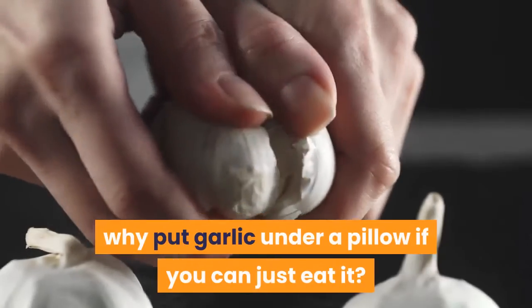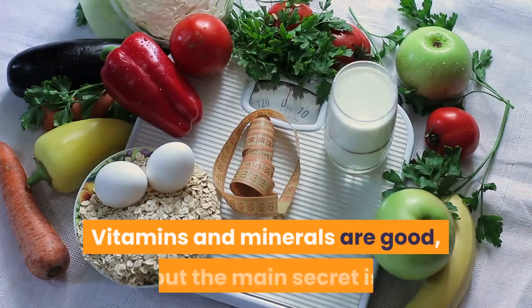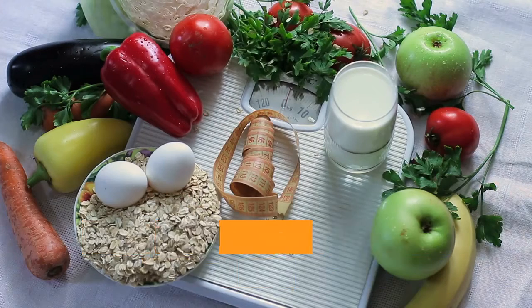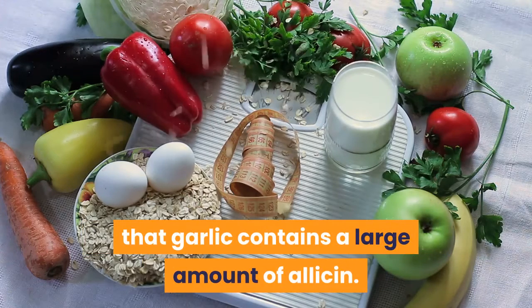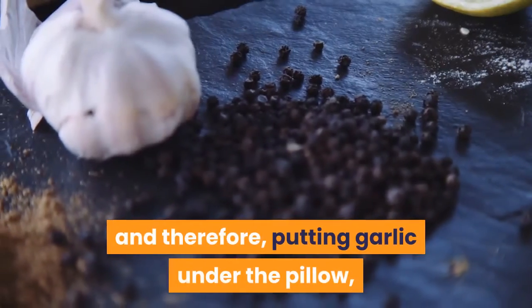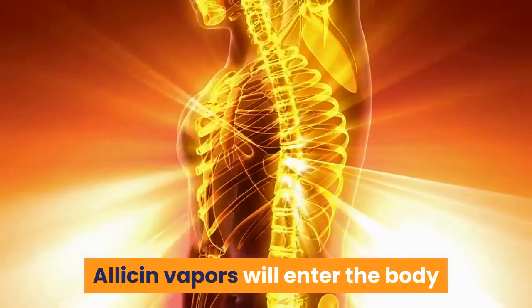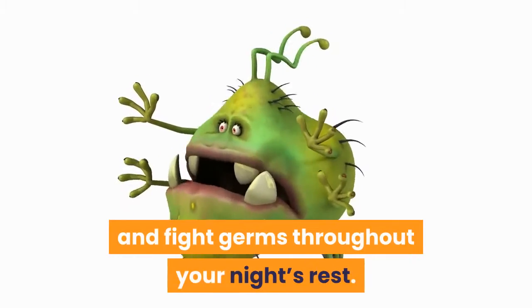Why put garlic under a pillow if you can just eat it? Germs. Vitamins and minerals are good, but the main secret is that garlic contains a large amount of allicin. This substance has the ability to evaporate, and therefore, putting garlic under the pillow, you will provide yourself with treatment right in a dream. Allicin vapors will enter the body and fight germs throughout your night's rest.